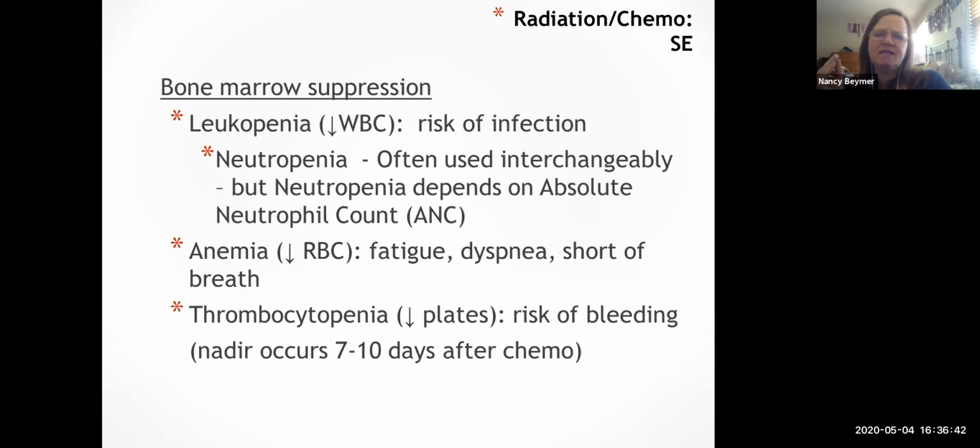So leukopenia is the decrease in the number of white blood cells. Neutropenia, you'll hear used interchangeably, but they're not exactly the same. Leukopenia is all white cells. Neutropenia is a decrease in the neutrophils. Obviously, if your total's decreased, your neutrophil is going to be decreased, but they will sometimes talk about an absolute neutrophil count, which is when you take the percentage of neutrophils. So let's say the neutrophils are 70%, but your total is 2,000, then it would be 1,400. 70% multiplied by 2,000 would be 1,400, the absolute neutrophil count.